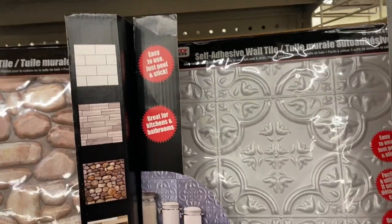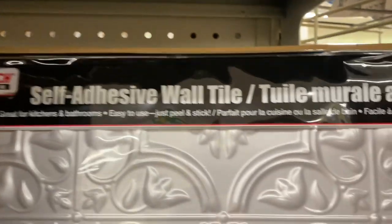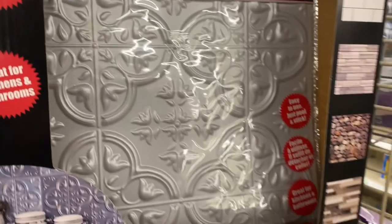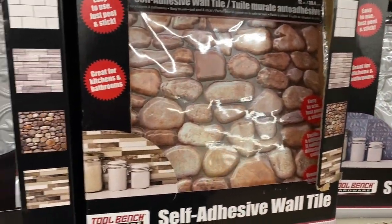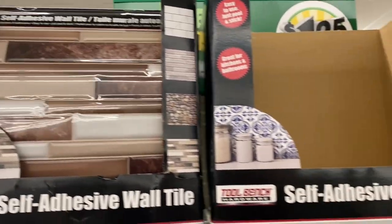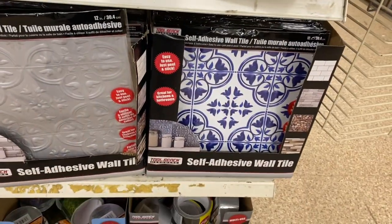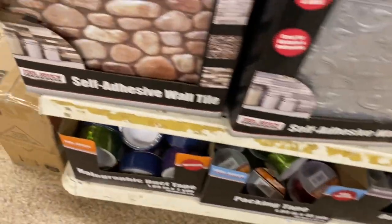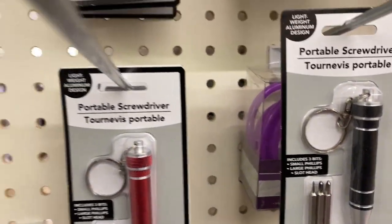Beautiful tile set, self adhesive wall tile. Self-adhesive wall tiles. They're beautiful. They have different assortments right now. I always love this one. And now they have this one. Oh, awesome. I just love this portable screwdriver.